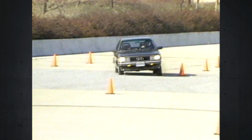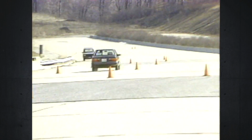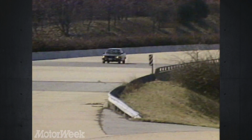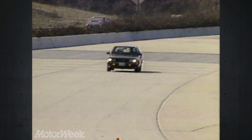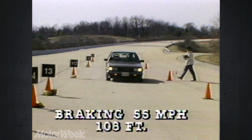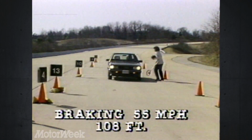Steering is only moderately fast, 3.5 turns lock to lock. During a high-speed accident avoidance maneuver, it combines with the understeer to slow reactions just enough so the car doesn't overreact. You also have a lot of control with the well-designed power front disc, rear drum braking system. While repeated panic stops from 55 required a lot of pedal pressure, there was little fade, no pull, and rock-solid straight stops. Distances also qualified for high marks, since an average of 108 feet is considered very good in anyone's book.